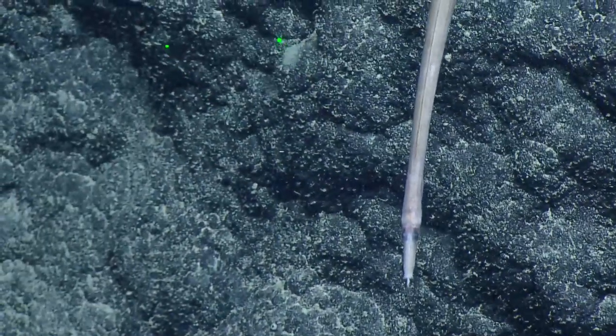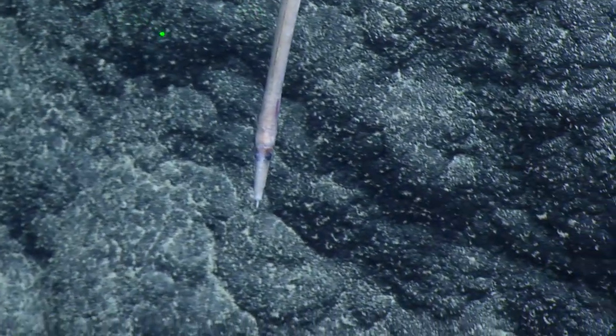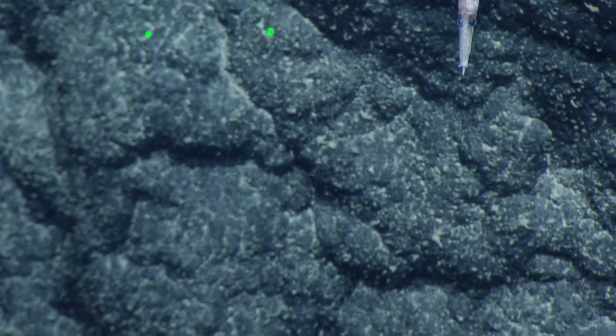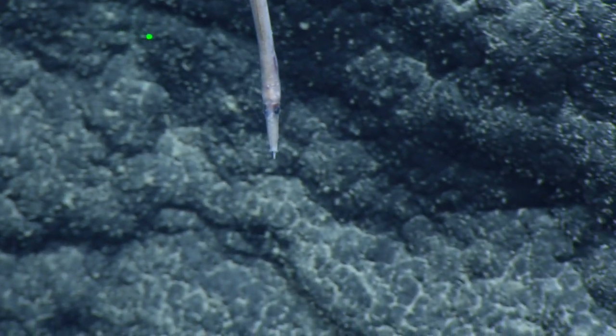Stop moving. There you go. Ooh, it's so pointy. Yeah, look at that little nose thing sticking out, his proboscis. Nose. Wow. Sticking his tongue out at us. Great shot. Those big goofy eyes.